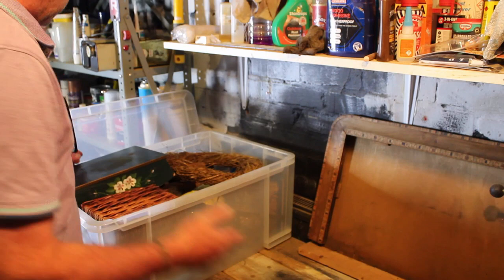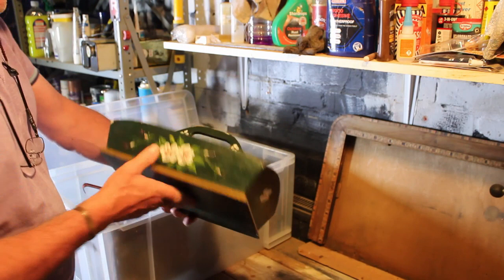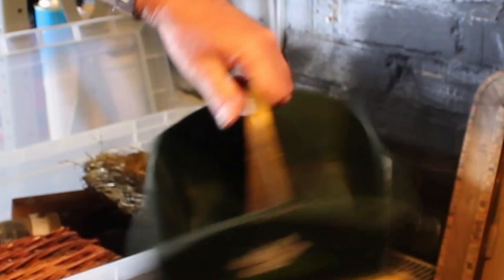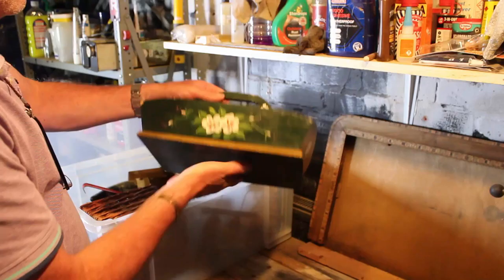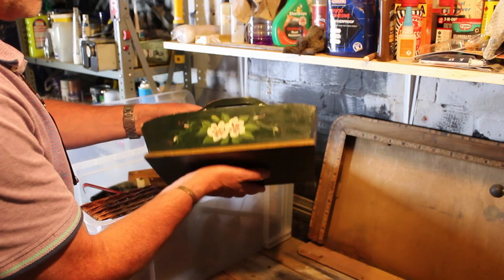First out, we have a hand-painted garden truck. You can use that carrying your tools around in the garden, hand-painted. We'll get some close-up photos of the artwork for you. On eBay, I would retail this in the region of £15 to £20.